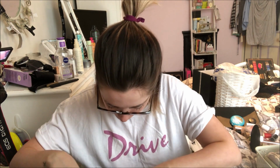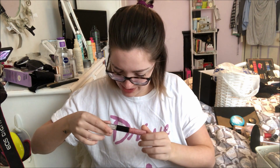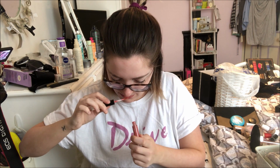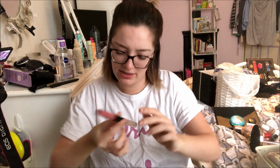Righty-ho. I can't imagine I'll be getting rid of many lip liners because I do use my lip liners a lot, but let's just get out anything that's not a lip liner for a minute. Right, let's reassess our lives here. This looks like it's gone really gross and it's not that old. Is it? Oh, I don't know. No, that looks really, really gross inside. I'm going to have to throw that away, unfortunately.